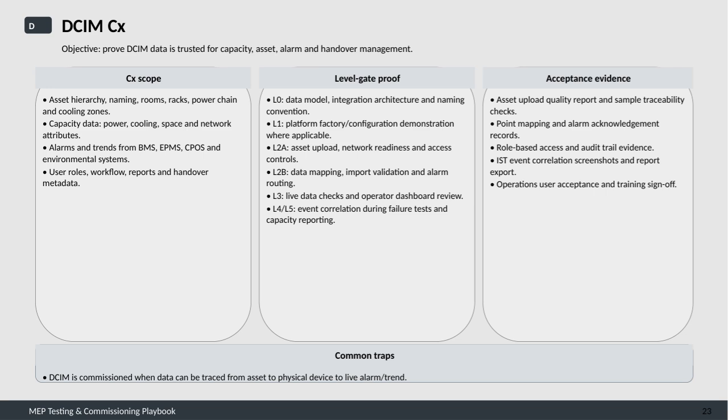Lastly, a common trap to watch out for is prematurely considering DCM commissioned before there is clear traceability from the asset in the system, through the physical device, all the way to live alarms and trends. Without this, the data cannot be fully trusted for operational use.